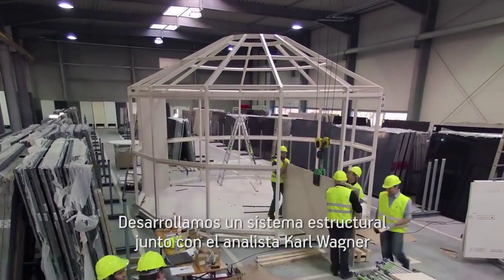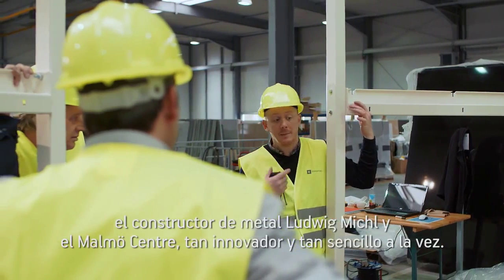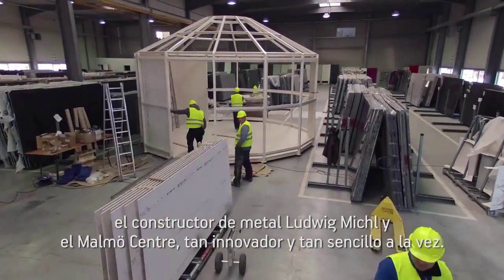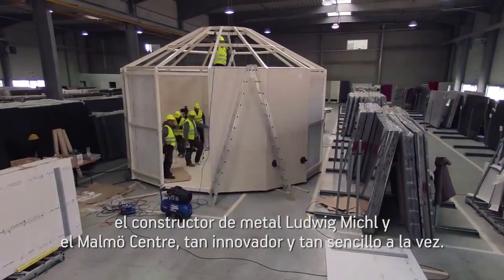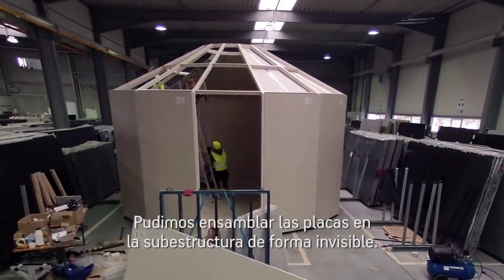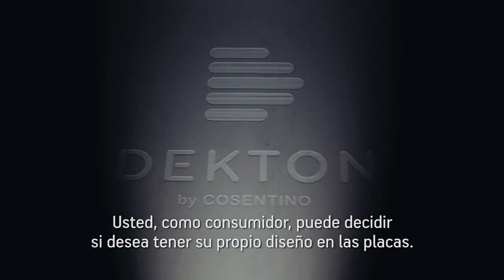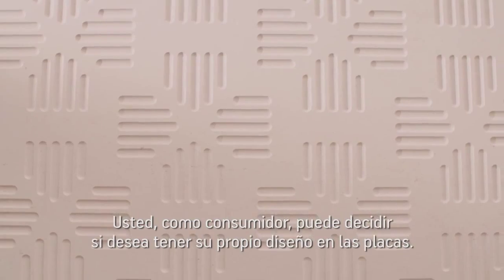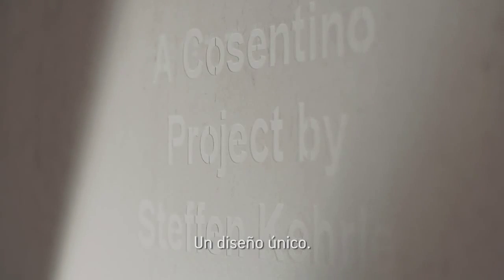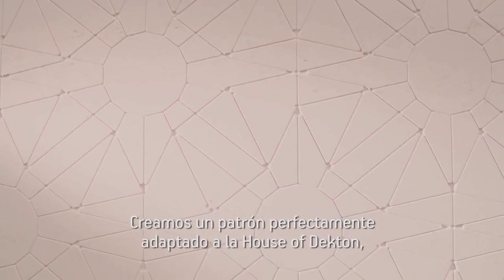We developed a structural system together with the analyst Karl Wagner and the metal constructor Ludwig Michel and the Marmor Center, which is innovative and simple combined. So we can mount the blades to the substructure invisibly. You as a consumer can decide whether you want to have your own design on the blades. That is very unique.